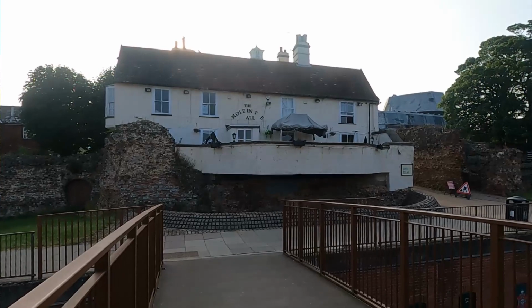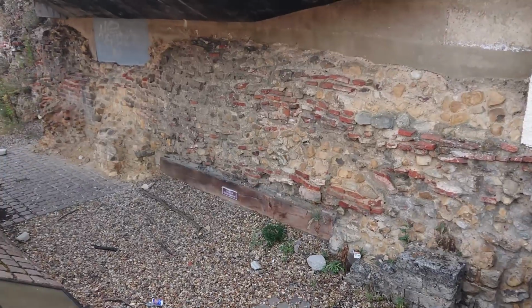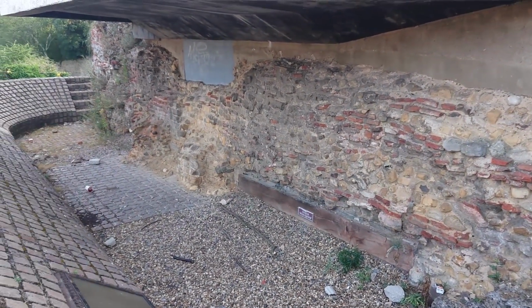At the top here is the Hole in the Wall pub. It used to be called the King's Head. But it changed its name in 1963 to the Hole in the Wall, because they made a hole in the wall to accommodate the extension to the pub as well. And you can actually see underneath what's like a terrace, the remains of the old Roman wall, or well, the remains of the old Balkerne Gate, which used to be here.